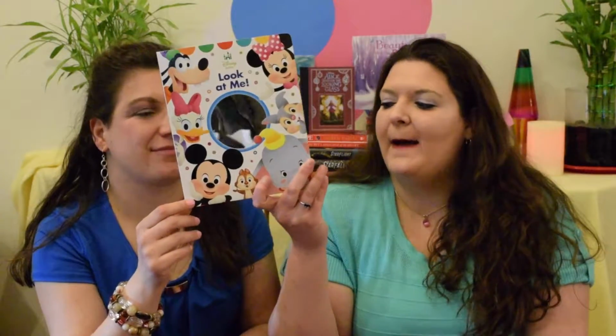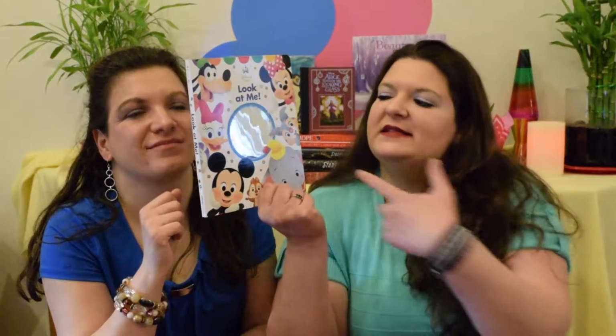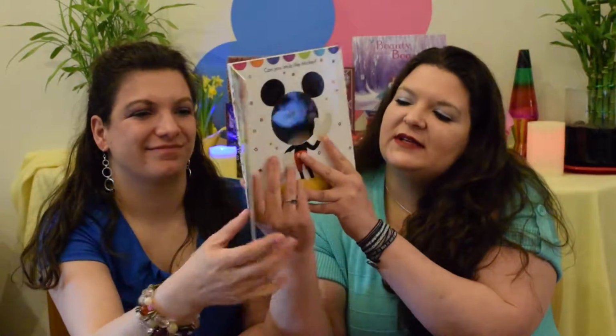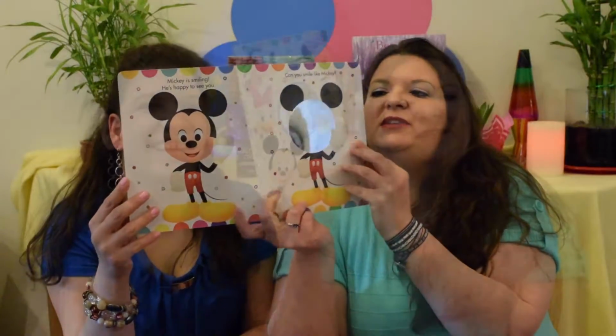Another board book is Disney Babies Look at Me. This is a review book from Disney Press. This is a great book because each page has this little mirror in there to recognize facial expressions and emotions. So you see, here's Mickey, he's happy, he's smiling, and so you look in the mirror and you smile at Mickey too. So this is a great one just because, number one, kids like looking in mirrors and seeing themselves, and two, it's good because they can recognize those facial expressions and learn how that works in their own face as well as in others.